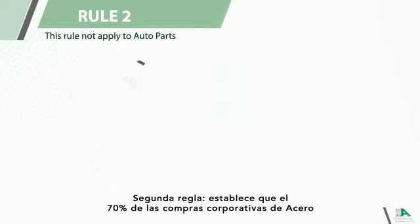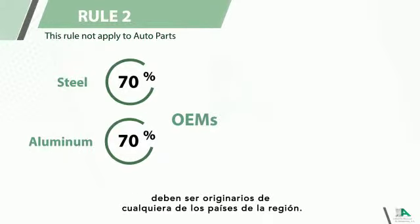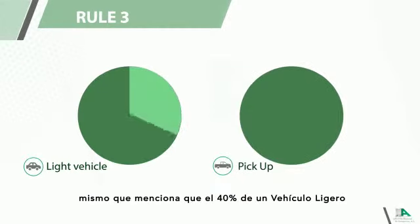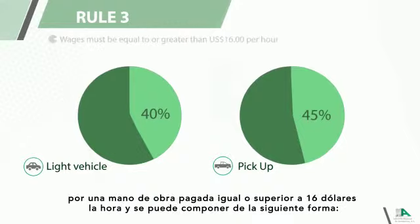Second rule, 70% of steel and 70% of aluminum purchases carried out by the original equipment manufacturers, OEMs, must originate from any of the 3 countries of the USMCA. Third rule, regarding the labor value content, or LVC, it is established that 40% of the light vehicle and 45% of pickup must be manufactured in an area like Canada or USA by automotive workers whose wages must be equal to or greater than $16 per hour.